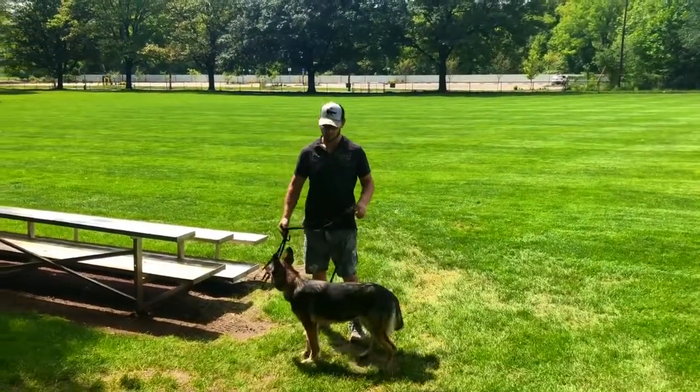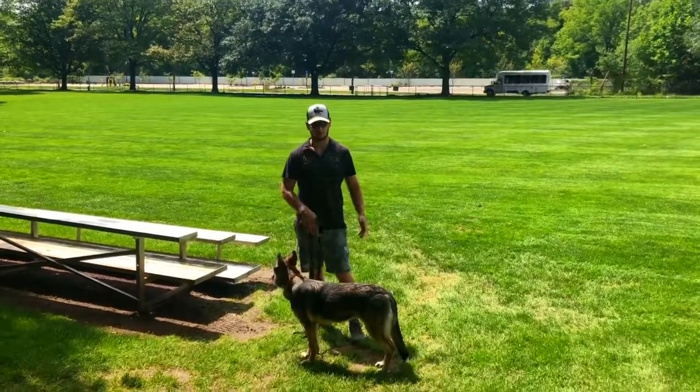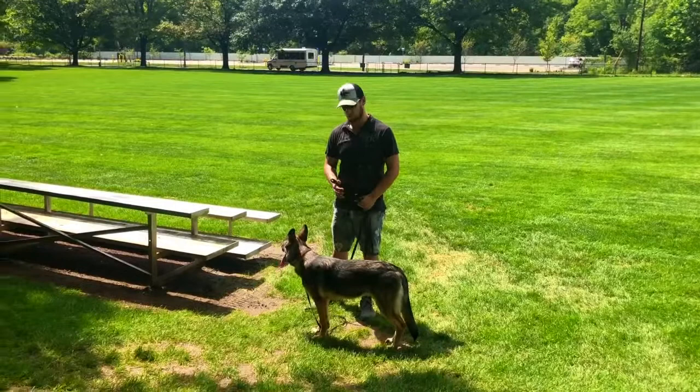She's staying pretty tight, but she is definitely lagging a little bit. We want her right there next to our side, and of course, off leash.